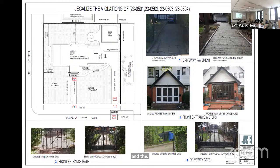Okay. The only change you're gonna see is that stone that they put in there just to give it a little characteristic, from a regular step to just the stone that they put in there.